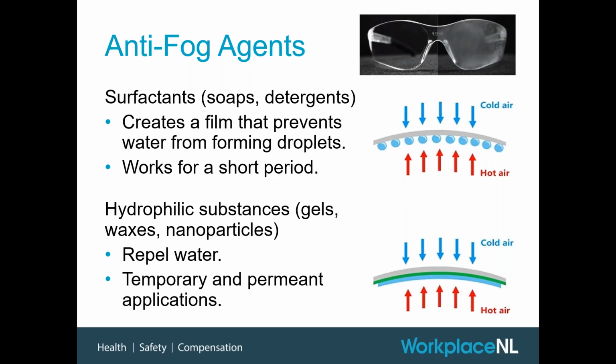There's also all kinds of other things that you can add. Usually these are what we call hydrophobic substances, so they repel water. They don't like water. These would be things like gels and waxes, and as well, and this is maybe a bit of a newer term, nanoparticles. These are particles that we make. They're man-made particles, and a lot of them are hydrophobic. They don't like water, so they will actually force the water away. These would likely last longer than a surfactant, but like anything else, they will eventually wear out.